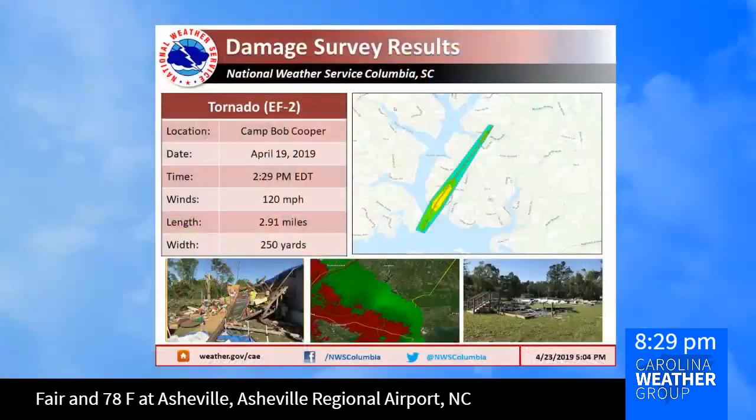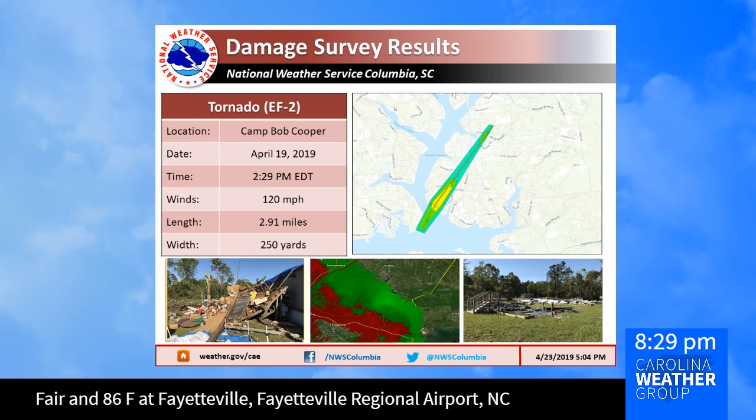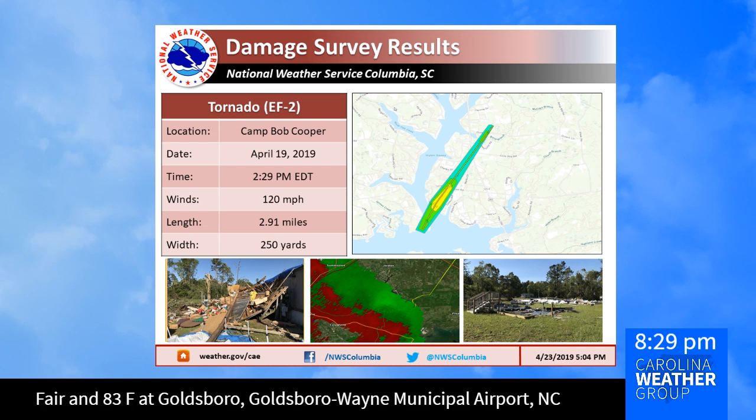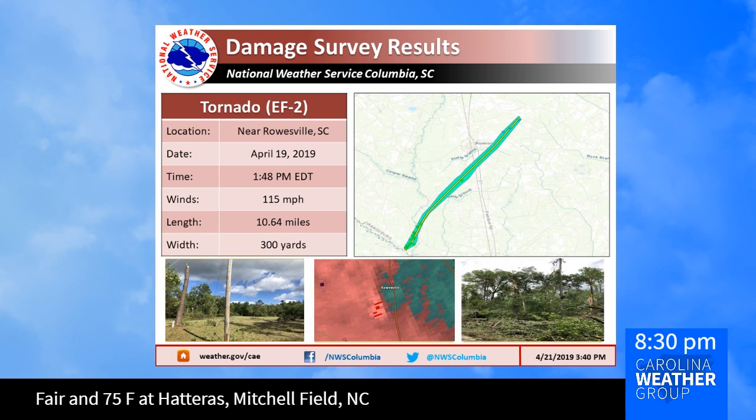Let's show you now some of the other storms that were surveyed by the National Weather Service out of Columbia. We'll get to some of the other parts of the region coming up. This EF2 tornado with winds of 120 miles an hour was on the ground for just less than 3 miles near Camp Bob Cooper. You can see the damage there at the bottom of your screen, destroying several structures and leaving a path 250 yards wide as it traveled its 2.91 miles. Another EF2 tornado, this one near Roseville, South Carolina, just before the 2 o'clock hour. With winds of 115 miles an hour, it impacted communities over a 10.5-mile stretch, again leaving behind downed trees, power lines, and damaged structures.